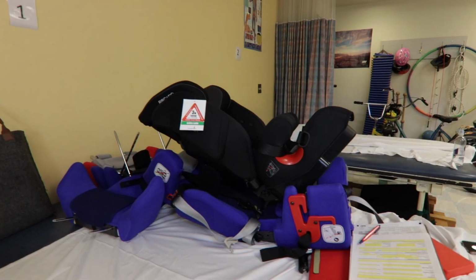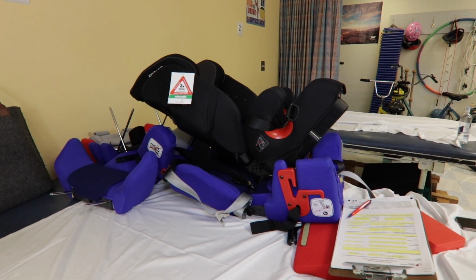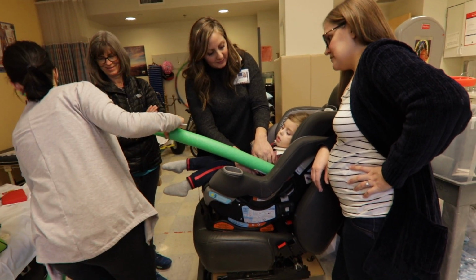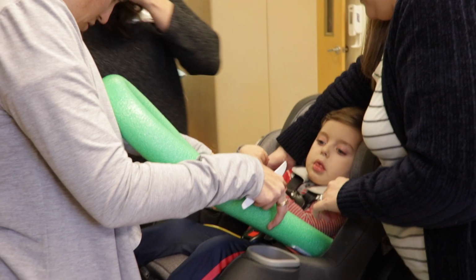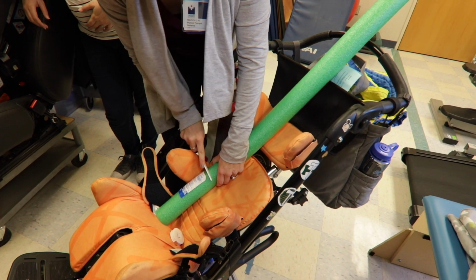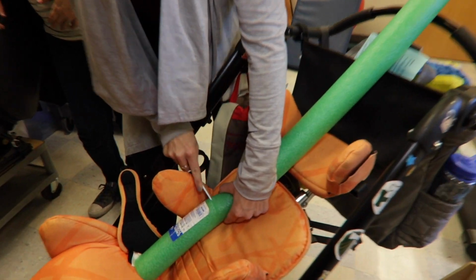She's like, I'm gonna go get a pool noodle. I'll be right back. I was like, what the heck? We're looking at these $1,000-plus car seats, and she goes and gets a $5 pool noodle. Okay, whatever. She comes back with the pool noodle, does some measurements on Emmett, and then she gets out this plastic knife. And I'm like, is that a plastic knife? And she's like, yeah, it's from the cafeteria downstairs.